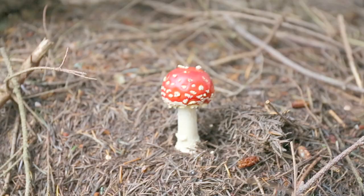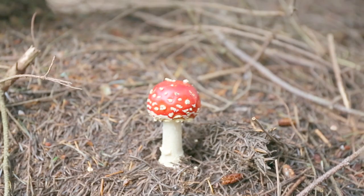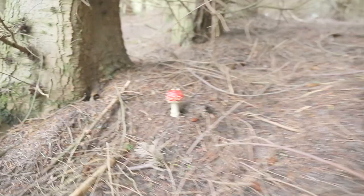Just found this lovely Amanita muscaria. They like to grow in exactly the same places as porcinis, so if you see them, you might well see some porcinis. Sure enough, 1.5 meters away.